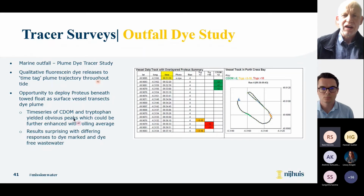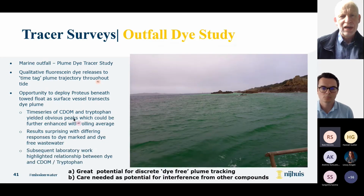So it highlighted in a way that this was quite a useful tool for being able to monitor wastewater plumes without the use of dye. Particularly if you're in some bathing water areas, these high amenity beaches, where they tend to be a little bit twitchy about you chucking in dye, especially when it goes in on the beach. So to be able to track a plume invisibly using a tool is quite useful in terms of our clients.